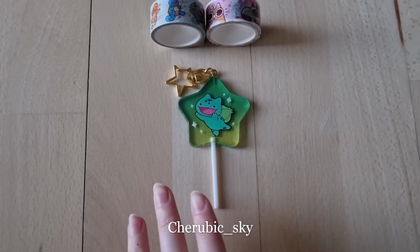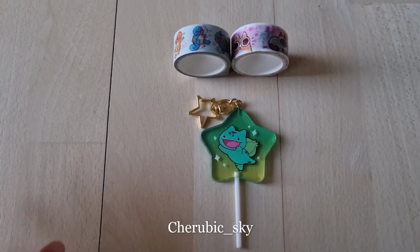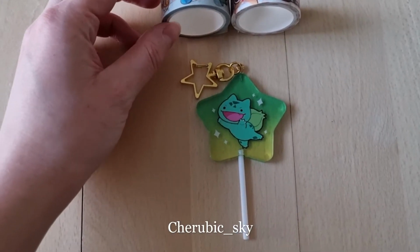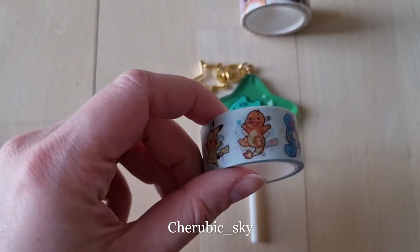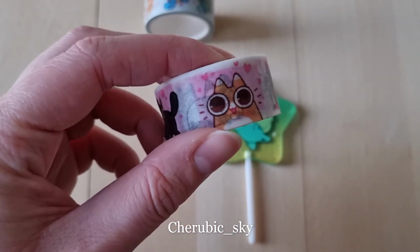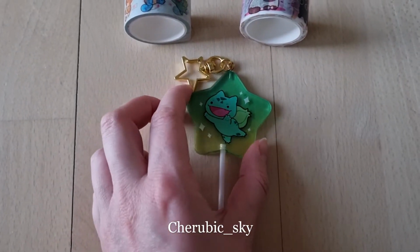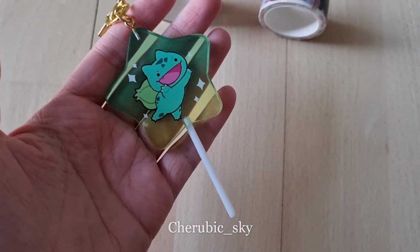Okay, this is gonna be my transition clip from J-popcon to Koyocon, basically. Because here I have some stuff that I bought at J-popcon and at Koyocon from the same artist. Because, yeah, this person was at both conventions, so I just couldn't help myself. So at J-popcon, I bought the person's tape, like we have here with little Derpy Pikachu, Charmander, Squirtle, and Bulbasaur. And this other washi tape with kitties on it, which just makes me happy. This art just makes me happy. Like, it's the perfect combination of cute and derpy at the same time. And this adorable keychain I bought at Koyocon with Bulbasaur as a little lollipop.